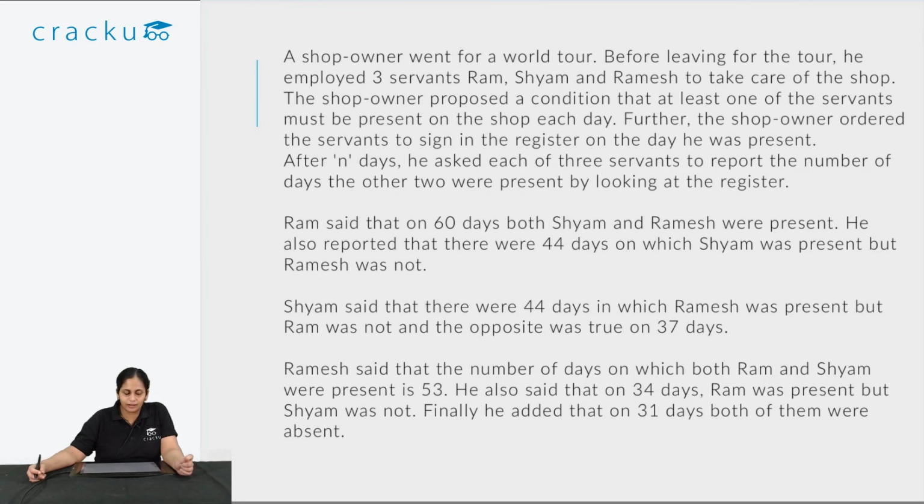So basically, the register will have a record of how many days each person was there out of Ram, Shyam and Ramesh. Ram said on 60 days, both Shyam and Ramesh were present. He also reported that there were 44 days on which Shyam was present but Ramesh was not. Shyam said there were 44 days in which Ramesh was present but Ram was not, and the opposite was true on 37 days. Ramesh said that the number of days on which both Ram and Shyam were present is 53. He also said that on 34 days Ram was present but Shyam was not. Finally, he added that on 31 days both of them were absent.